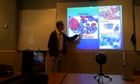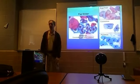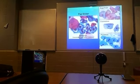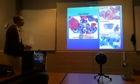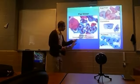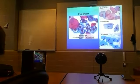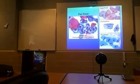Okay, you see these koilocytes or koilocytic atypia. That's how you can verify that a person is probably infected with HPV. You can't see the virus itself, but you can see what the virus does to the cells, and the virus causes the cytomorphologic changes we call koilocytic atypia. Any questions on that?